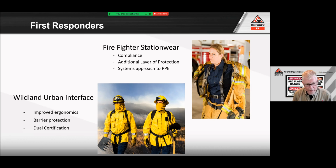So what's that opportunity? The closest thing in that firefighter ensemble to the firefighter is their station wear. Do you not think that if my job title says firefighter, I would have every single layer possible to have firefighting capabilities or fire insulative capabilities? Why would I remove that from what's closest to me? We see synthetics underneath turnout gear. We see blends underneath turnout gear.